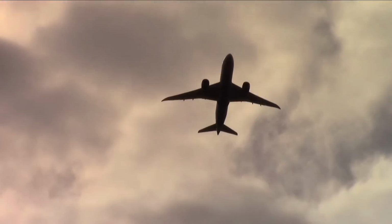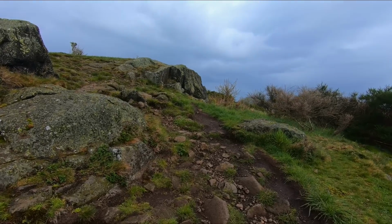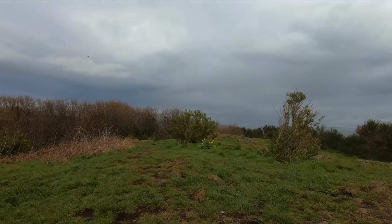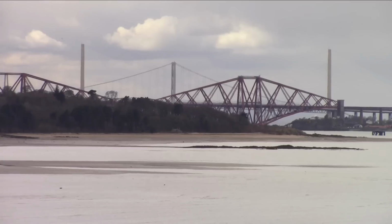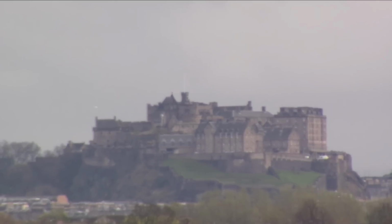The highest point of the island is 28 metres above sea level. Let's see what kind of views we can get. Looks as if the wind directions change as well, because now the flights are leaving over Cramond Island instead of arriving over Cramond Island. Over to the west we can see the Forth Bridges. Over to the east we can see Edinburgh Castle. And we can also watch the tide coming in.